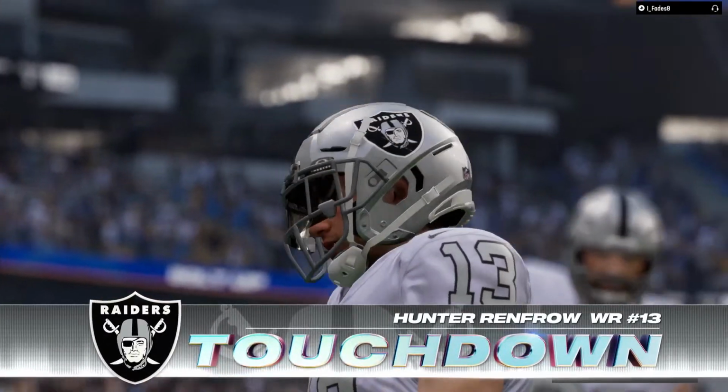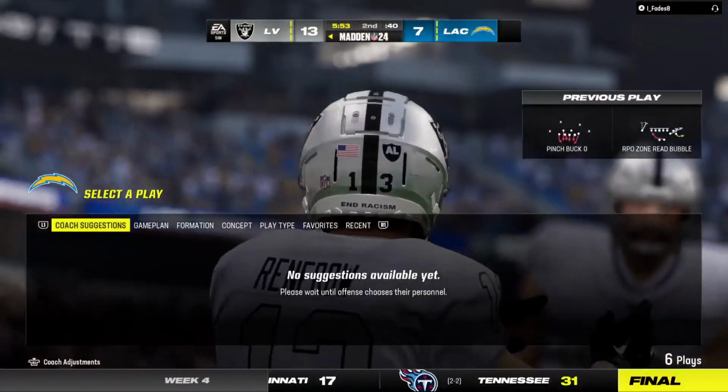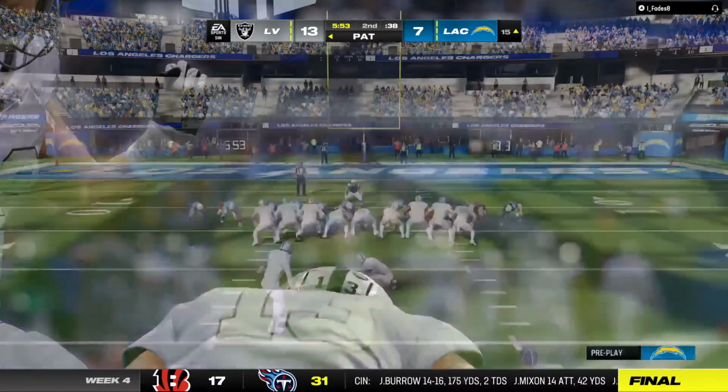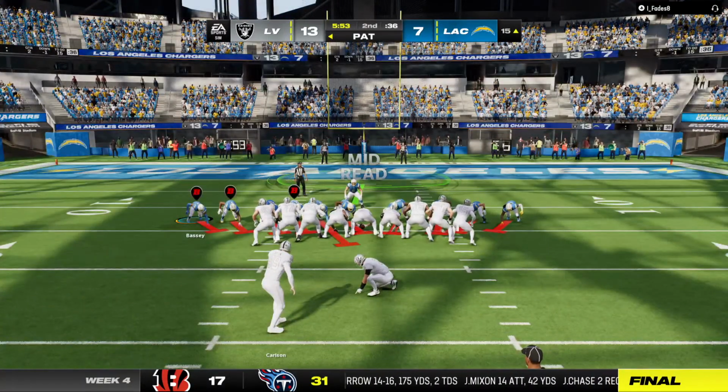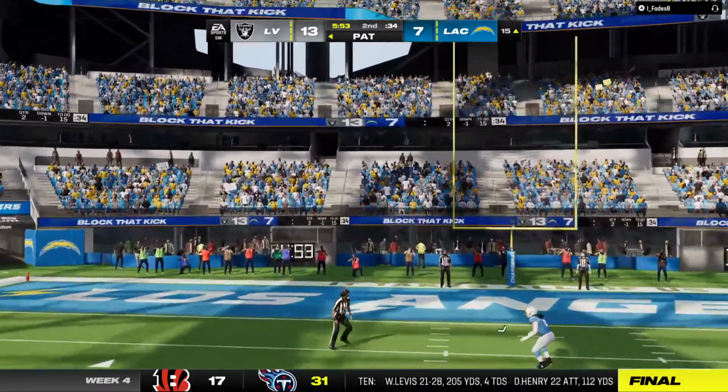Vegas. Hunter Renfrow, 42 yards. And the Raiders have taken the lead. All the receivers in the league are plenty good enough. Otherwise, they wouldn't make it in the NFL. But the ones that go to the Pro Bowl, they have refined route running ability.